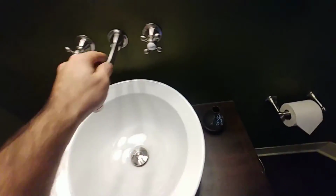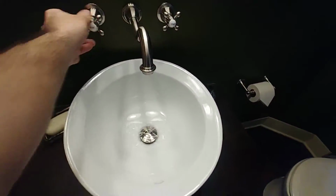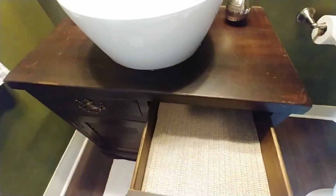stuck down to the vanity with a tiny little bead of clear caulk. We got a little bead of clear caulk across the back. Faucet's working like a charm. Drawers, totally missed the P-trap. And overall underneath is super clean.